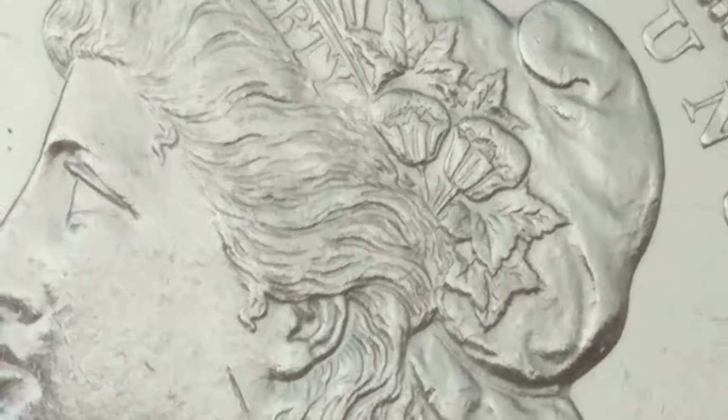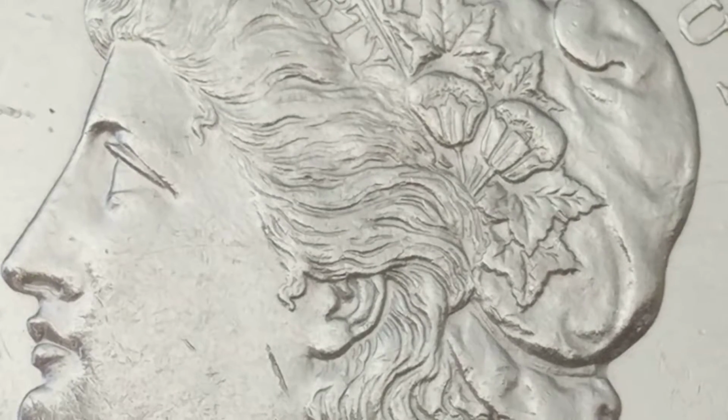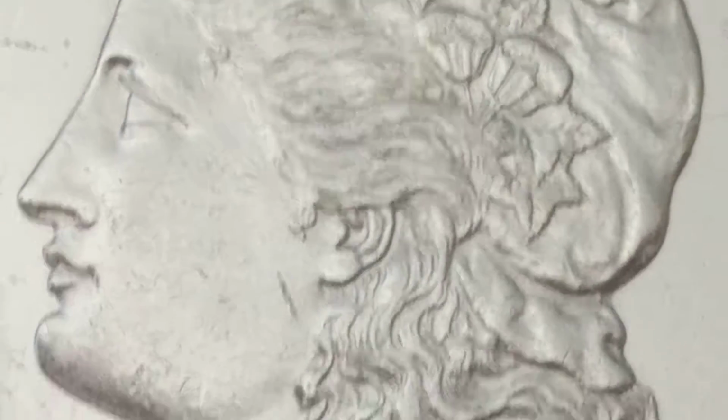is really well struck. Normally where you're going to look is over the ear. You can see how defined that hair is. On a lot of them, even on some of the proofs that are actual proofs, the hair over the ear will just be smooth. And this one is just beautifully struck, profoundly well struck.